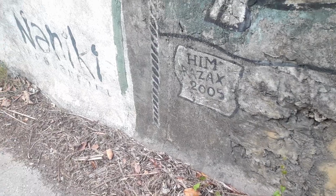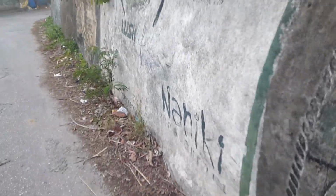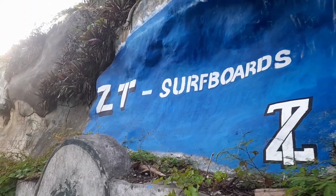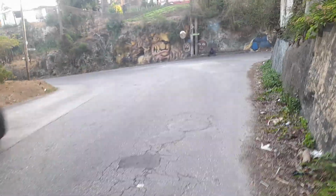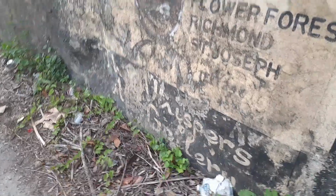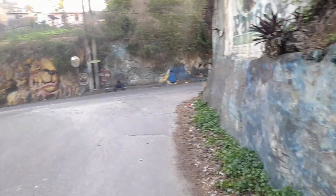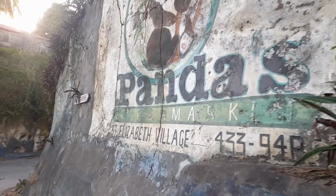I would say these are advertising these things in St. Joseph, like Naniki Lush Life Resort, which is at Horace Hill in St. Joseph. ZT surfboard is down at Bathsheba. The Flower Forest is at Richmond in St. Joseph. And the Roundhouse is at Bathsheba. And Panda's supermarket is at St. Elizabeth Village in St. Joseph. The Dread or Dead Surf Shop.